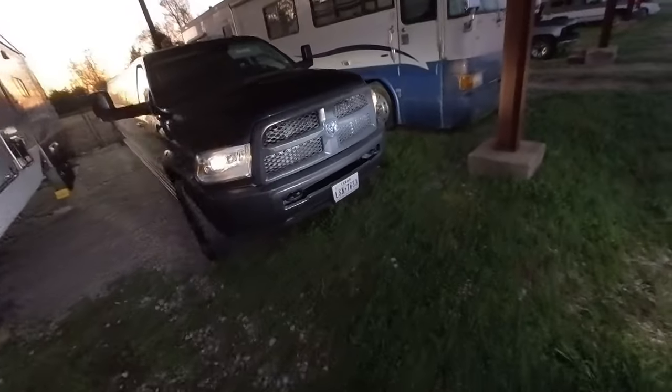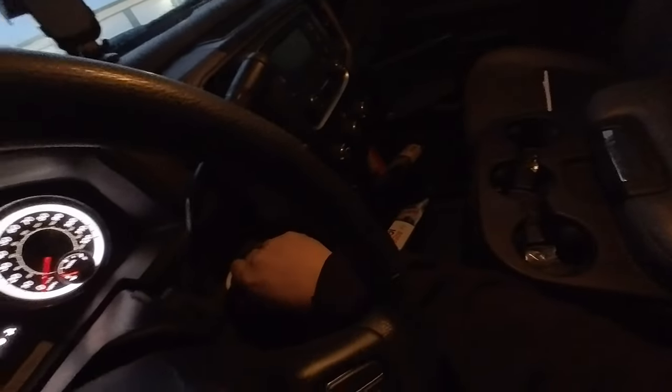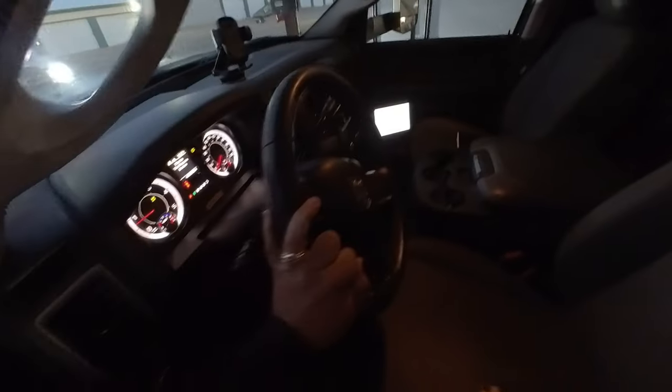Man. Look at how long it is. It's like 42 feet long, give or take. It is a diesel, not a Hemi like my truck. It is a diesel, deleted. Turns on like nothing, only has 40,000 miles on it. Let me show you the back here.